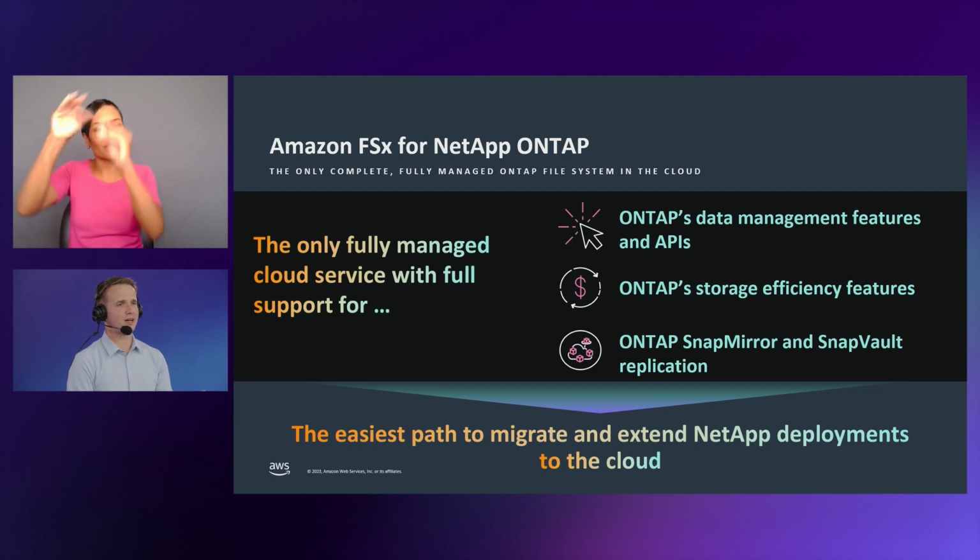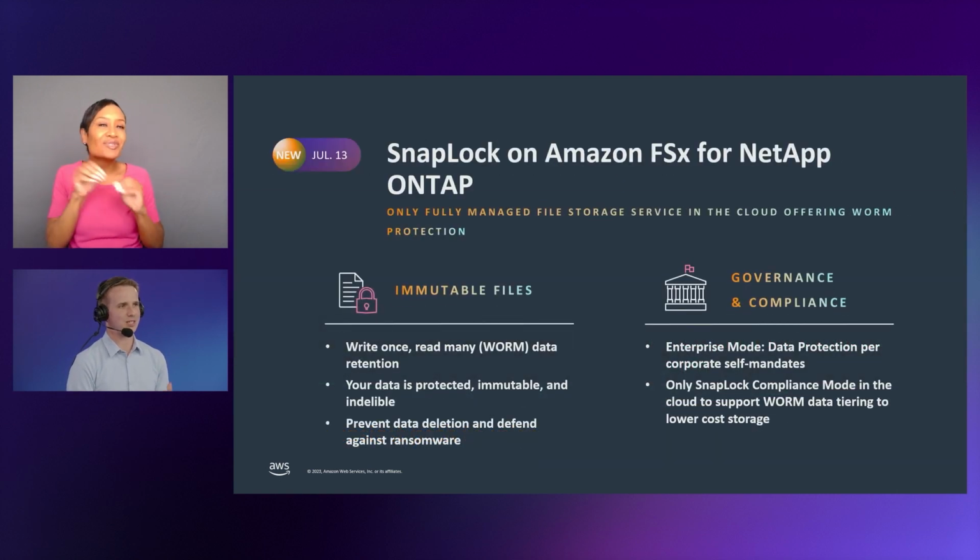So speaking of ONTAP's data management features, one feature that we're really excited to have just recently launched for Amazon FSx for NetApp ONTAP is a feature called SnapLock. For those of you not familiar with SnapLock, it's a feature of ONTAP that allows you to transition your data to a write once, read many, or WORM, state. Basically, it gives customers the option to have their data immutably stored for a retention period they specify. It's a really popular capability that customers we've talked to are interested in.